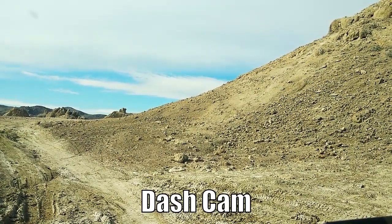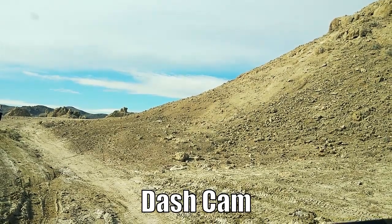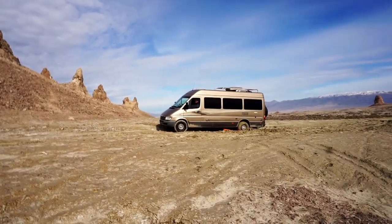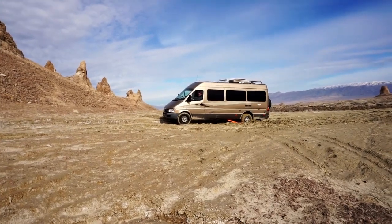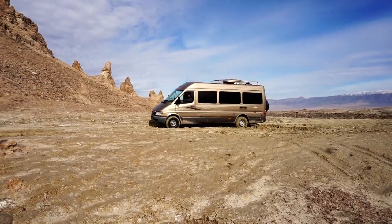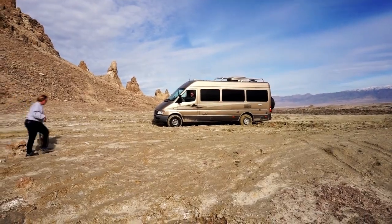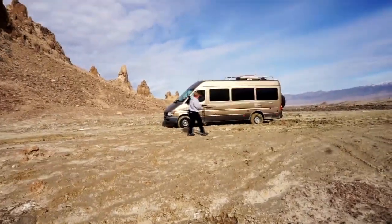Cut the power. Okay, so we got stuck in the mud. Our traction control, or whatever the fancy term is, cut the power. So we're using our MaxTrax. Stop. Well, it worked. Might have to do it one at a time. One at a time. Alright.